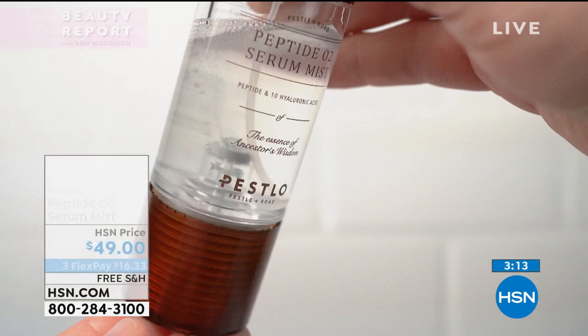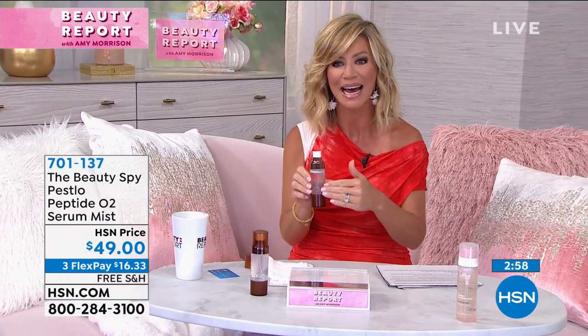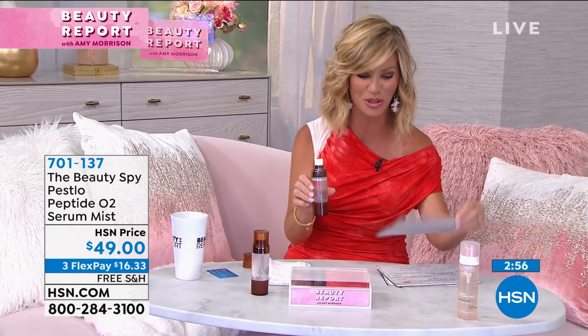And again, oxygen is released every single time you spray this. So if you are someone right now and your skin is thin, it's crepey, it's kind of discolored, and you're saying, I need something to add the volume, I need something to add the brightness and even out my skin, you've got to try this spray. Again, this is something very limited that Chelsea's bringing to us today.